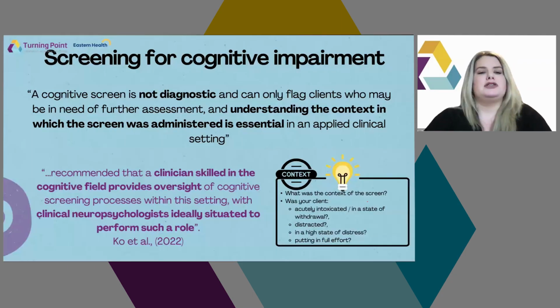I guess one thing to really emphasize if you are thinking about screening for cognitive impairment in your clients is that a cognitive screen is in no way diagnostic. All it will do is flag a client who might need further assessment, but it does not tell us what is going on for a client and if there's necessarily permanent cognitive impairment. It is so important to be interpreting those scores in context. So thinking about, was your client acutely intoxicated at the time? Were they withdrawing? Were they fully engaging or distracted? Were they in a state of psychological distress? And it's also been recommended that a clinician who's skilled in this area does provide oversight. So you could consider consulting with neuropsychology if you have questions about what you've done there too.